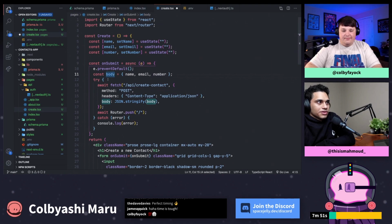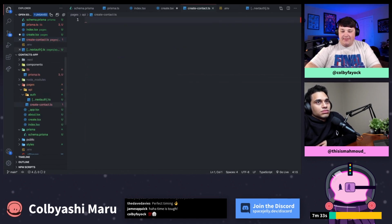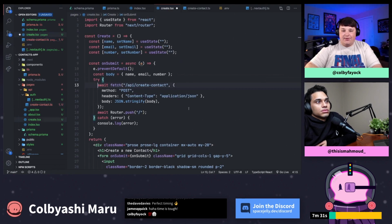What I'm doing is a try and catch, where first I will fetch /API/create contact. So let's actually create that. In that code quick though, it's a pretty vanilla HTML form, and then you're just capturing the submit. So when somebody submits, it grabs that data and passes it through.